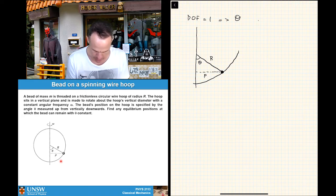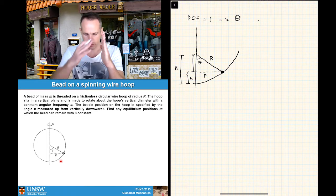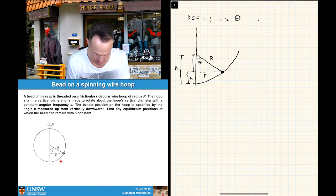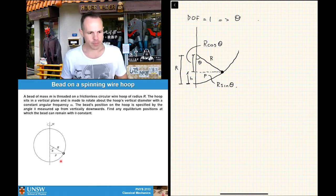What we're going to be interested in from a gravitational perspective is our height above the lowest height that we can get. So this would be our h just here. We know that this is R, and we know that this length here is going to be given by trig. Since this vertical is the adjacent to the angle, this one here is going to be r cos theta, and this one here is going to be r sine theta. Dealing with all the trig right up the front of the problem.